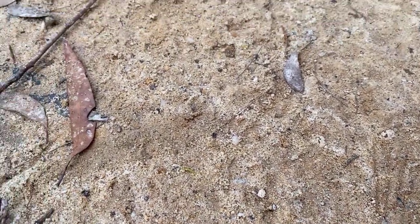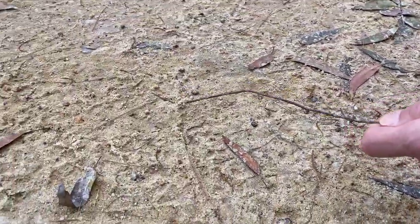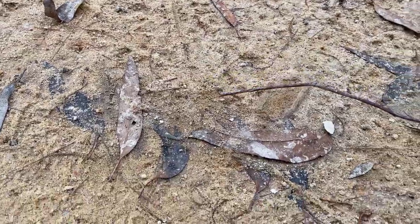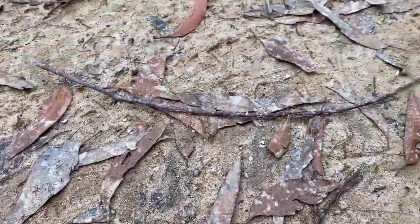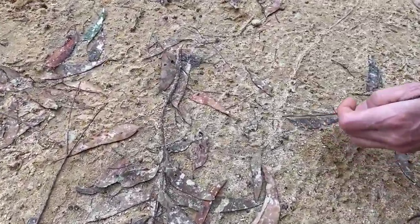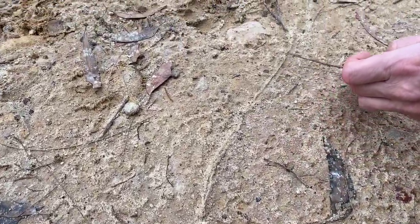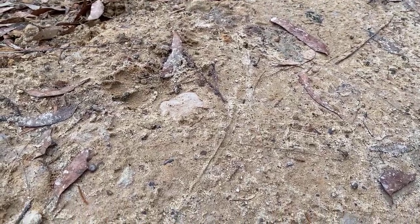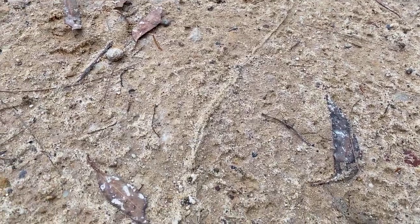Oh, hang on. Now look here. This is cool. Look at this line. That's a line. That's not been made by a twig. Look here. Whoa, shut the front door, close the windows, guys. Look at this. Now that is a very long line. Now that looks like a tail that's been dragged along. What do you think that could be?